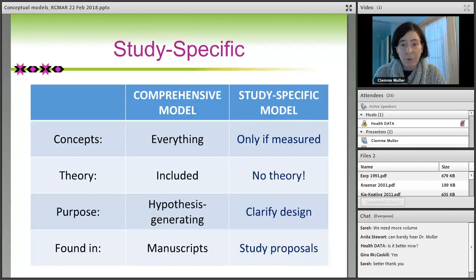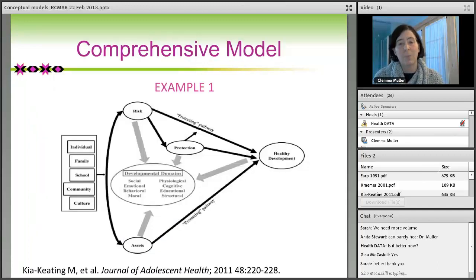The purpose of a conceptual model in a grant proposal is to clarify the study design, so that as your reviewers read through the proposal and the text description of your design and what you intend to do, they have a simple visual that they can also access to help them understand the text when they originally read it, and then also for a quick refresher if they need to glance back at it to remember exactly how different variables relate to each other. It's quicker than having them have to scan through the text again. So these are usually found in study proposals. So typically you would include this conceptual model in a proposal, but when it comes time to write the results manuscript, it would be unusual to include the specific conceptual model in that manuscript.